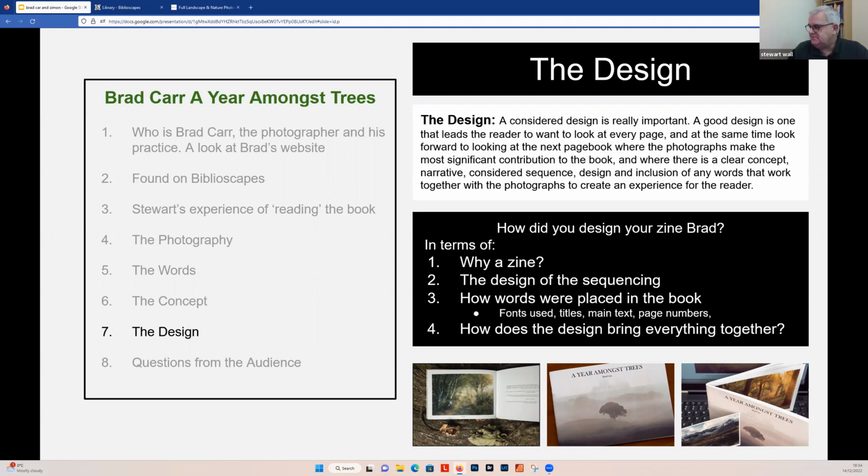So we've spoken about the design and the sequencing. What about the other elements in the book? Do you know what? I haven't noticed whether you use page numbers. I don't think you do, do you? No, I didn't. And there was no reason whatsoever behind that, by the way. I just didn't think to even bother putting page numbers in. I wanted to leave it for the photos and the words.